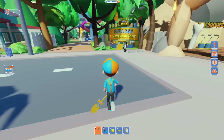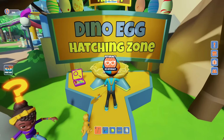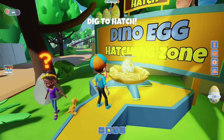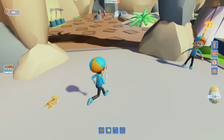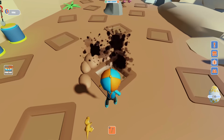Okay, here we go. We're back to the dino egg hatching zone. Hi, Mika. Oh, I wonder how long it will take to hatch this egg. Well, we'll put it in the nest and see. Start hatching the egg, okay? Oh, whoa, we better go dig to hatch this egg too. Come on. Oh, here we go, Tommy. Tommy the T-Rex. That's some fun digging.